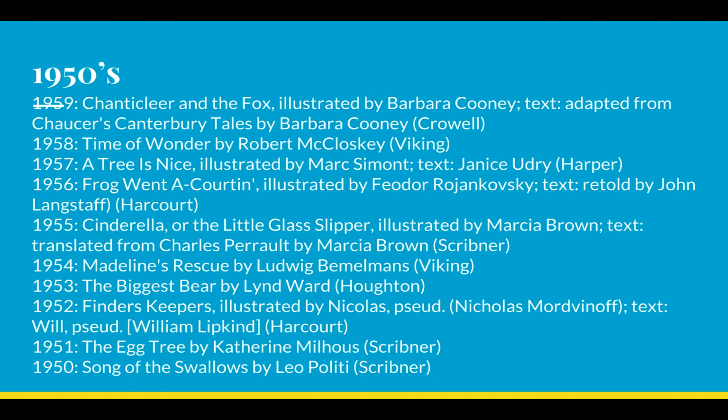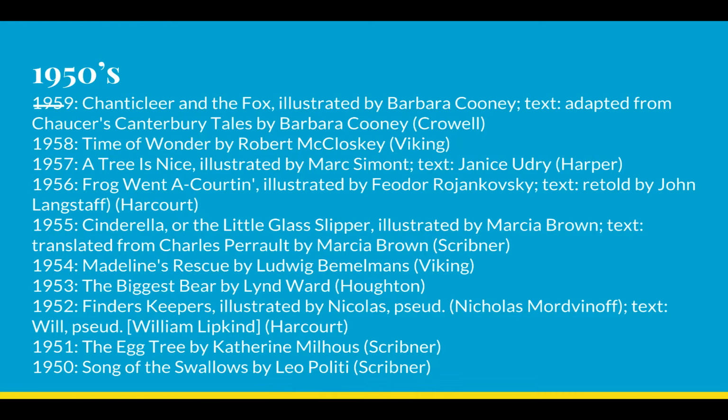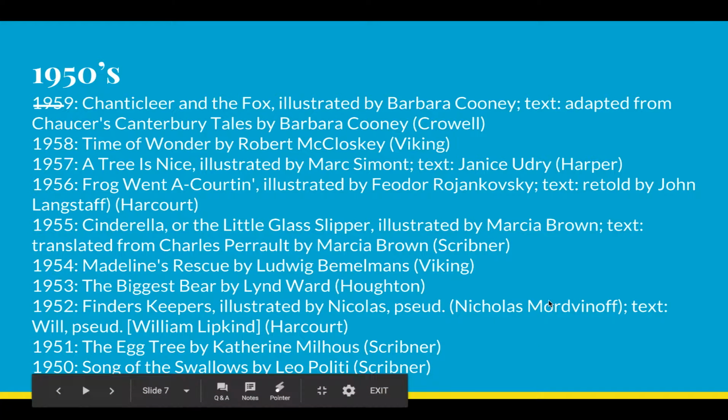Okay. In the 50s, again, the historical happenings that were going on were referred to as the Golden Age. So we suddenly had color TV, and we suddenly then had the opportunity to see Elvis on TV, which, of course, really shook things up, I'm sure. The books that were the 1950 award winners brought in, again, more new media.